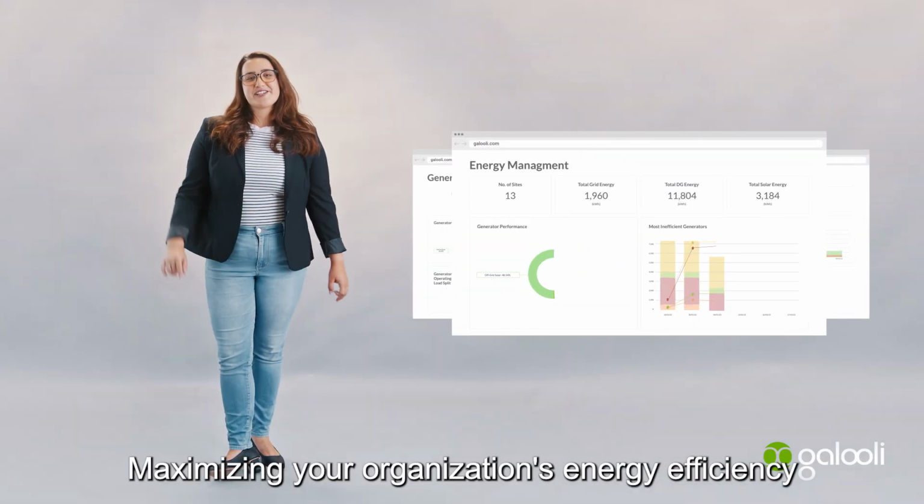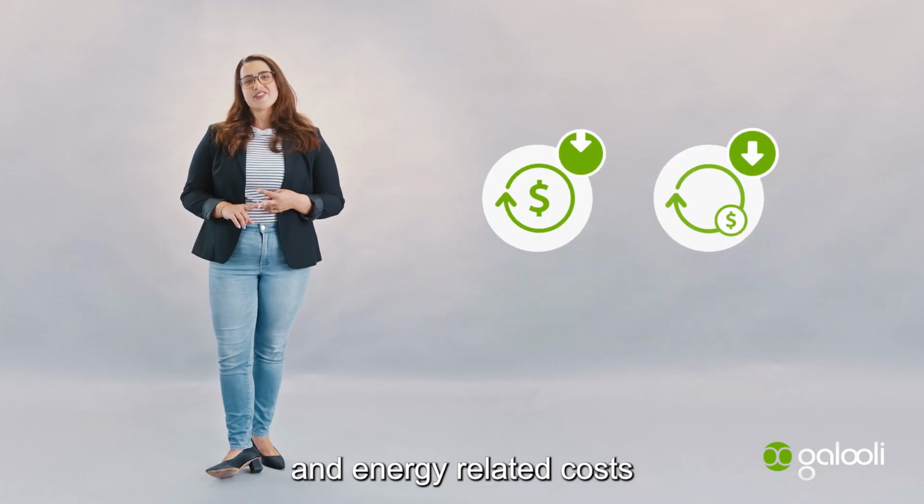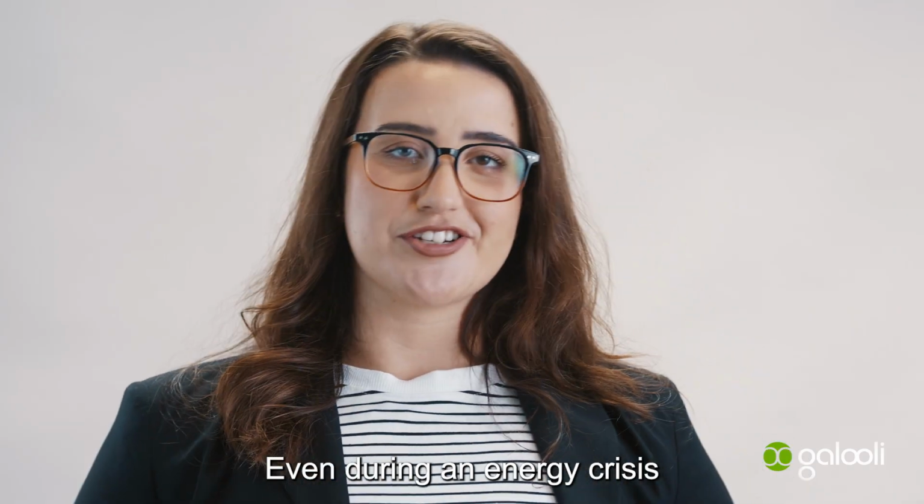Maximizing your organization's energy efficiency can help reduce operational and energy-related costs, even during an energy crisis.